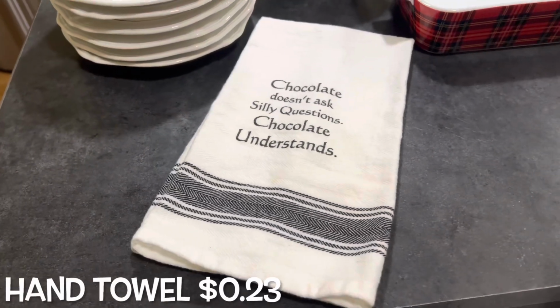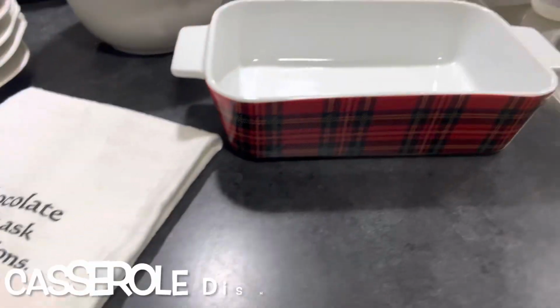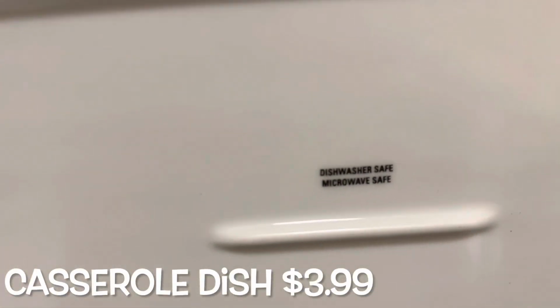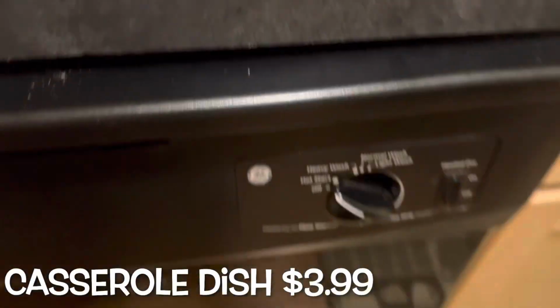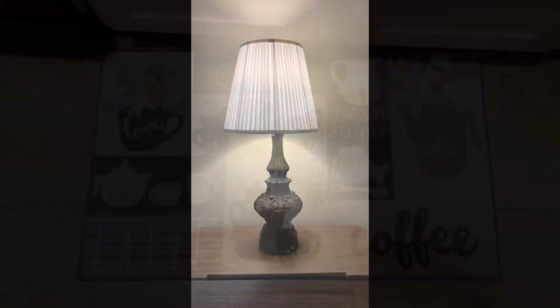I got this hand towel from the Goodwill bins. Chocolate doesn't ask silly questions. Chocolate understands. I got this cute little casserole dish, this red plaid, and it does not have a brand, but I like it. I think it's adorable. And then I got this at the Goodwill bins, and I thought that was a cute little mat.